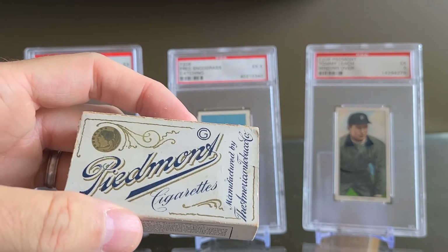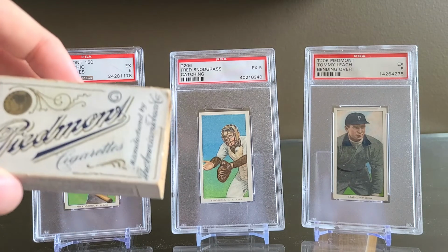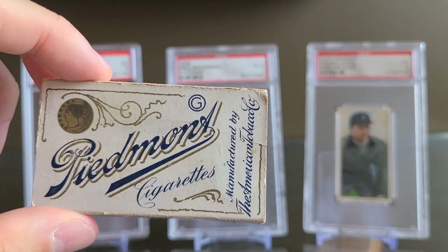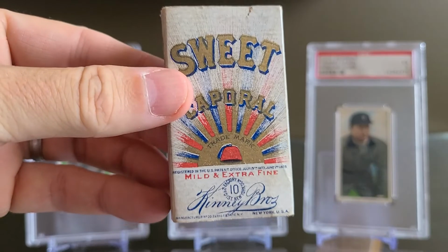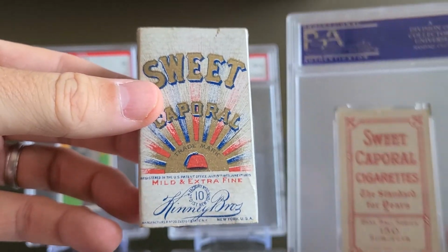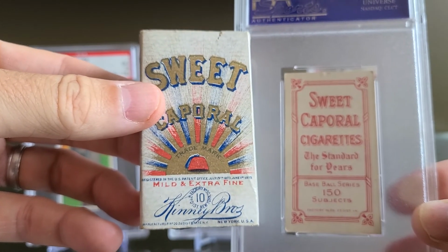My hope is, through education from Alex, that I can figure out a way to beautifully edit future videos with this positioned just so in the background to provide some topical background. I've got a few more of these. Here's a sweet Capadel. Again, same size as the Piedmont. Again, just to give you a sense, there's the back of what a Capadel looks like.